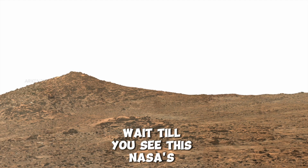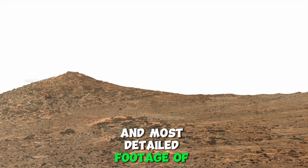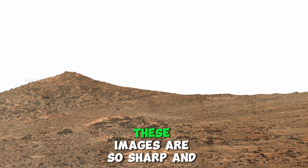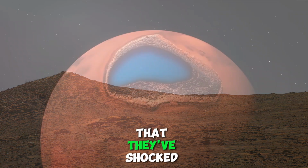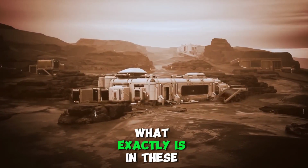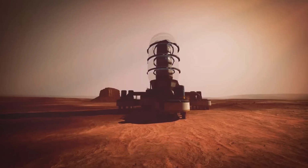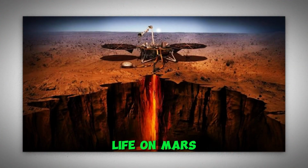Wait till you see this. NASA's Perseverance rover just sent back the clearest and most detailed footage of Mars that we've ever seen. These images are so sharp and amazing that they've shocked scientists and regular people alike. But the question is, what exactly is in these images? Could this be the biggest discovery of all time? Could we finally be getting closer to finding life on Mars?